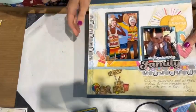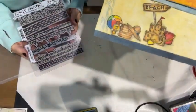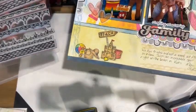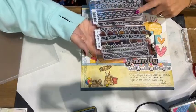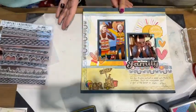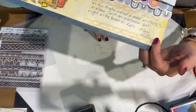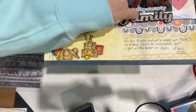One is right here. This is the Stampers Anonymous crochet trims, and I thought it had a feel of rope from the beach. So I added it to the background. I love this one. It's so versatile. And she used it down here too. I did, I used it on a mat. You can barely see it.